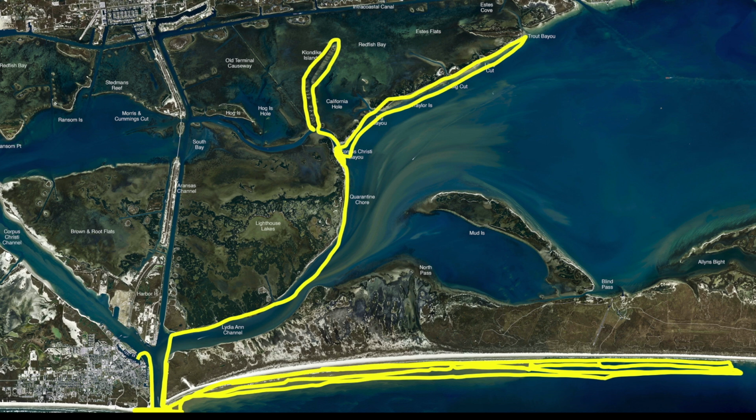So all this area, even on the old terminal right now on either side, just be careful. There are some rocks here in the middle, but there have been black drum and redfish on both sides of the old terminal. So this area right through here and all the way down through the Klondikes is a perfect place to target them fish.